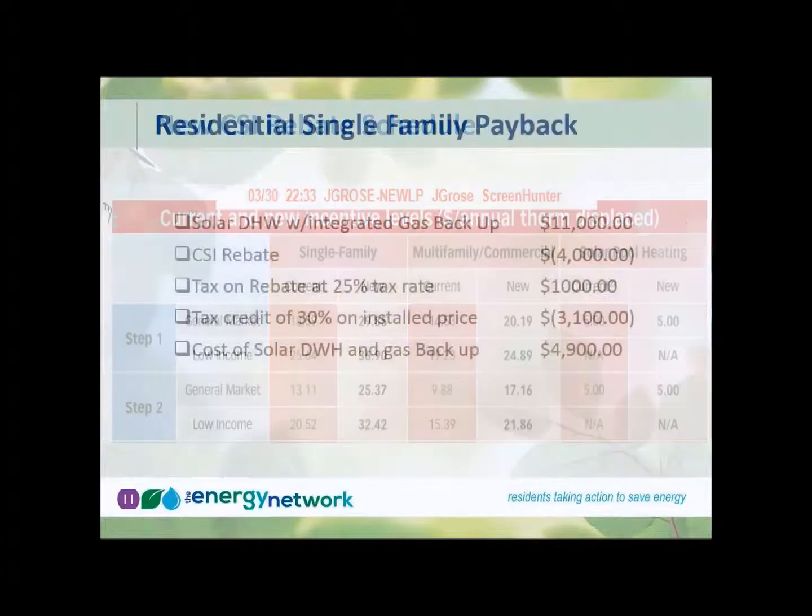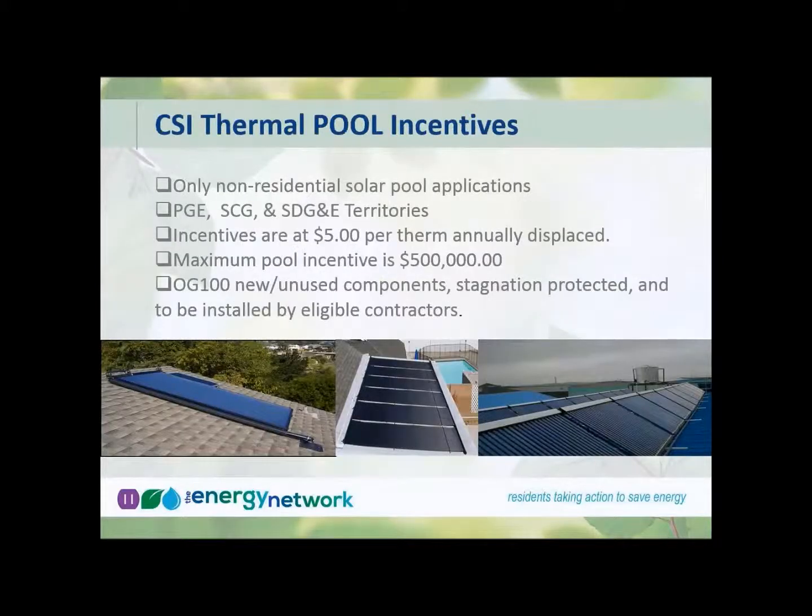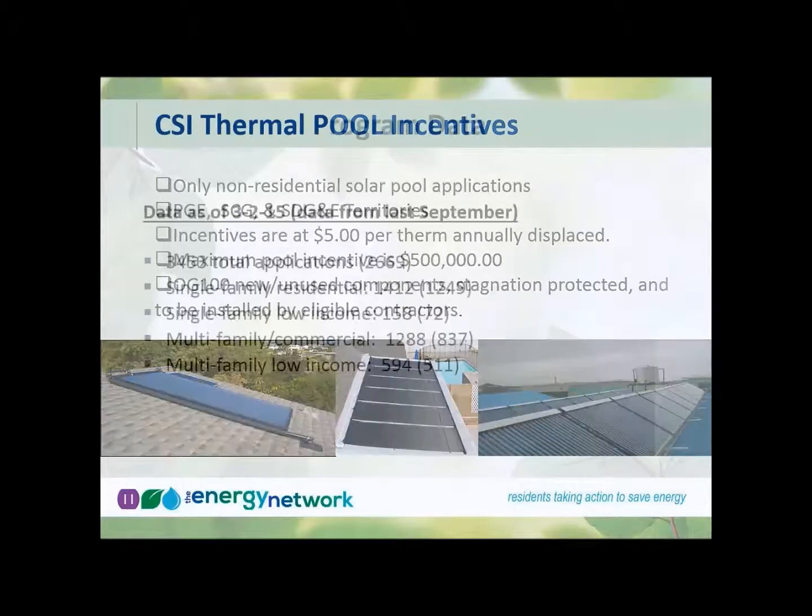So here is an example: residential, and then commercial up to $800,000 in our project. A pool heating system, and then some of the data that we have as far as jobs that have been done.